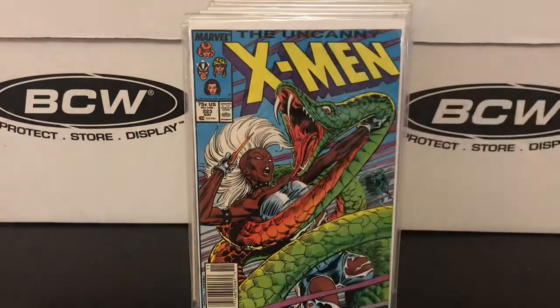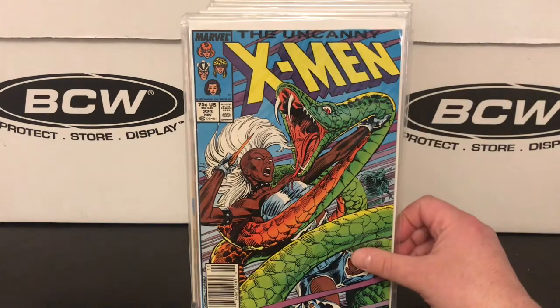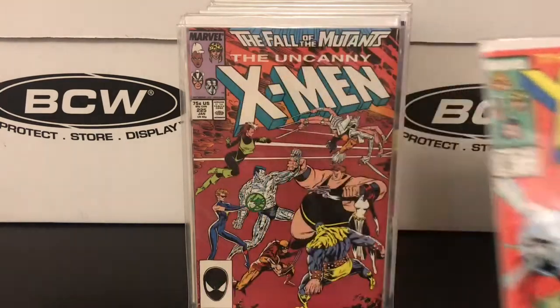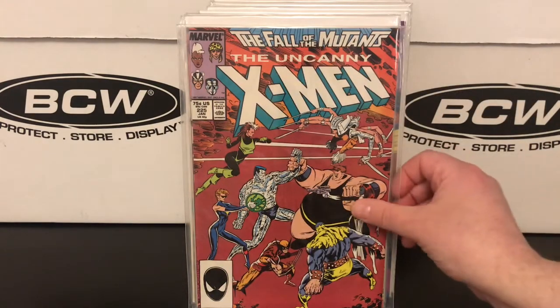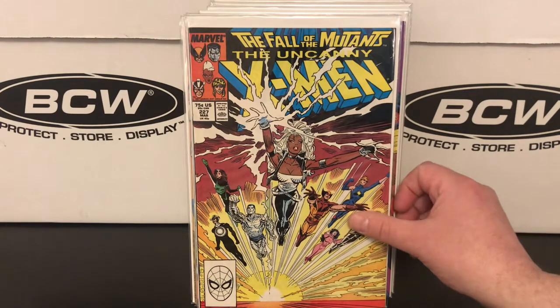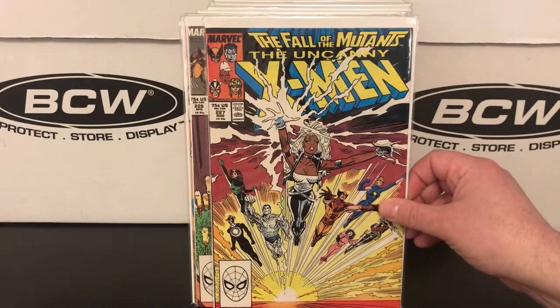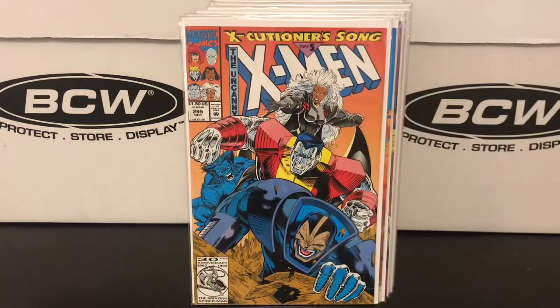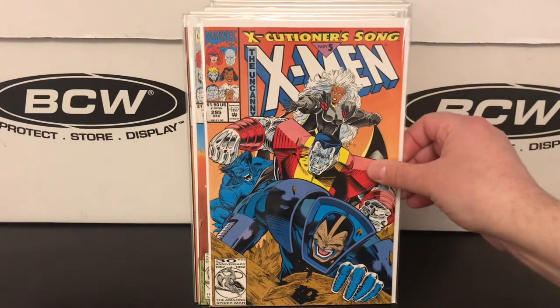So we start with 147, big jump then to 223, 224, long shot cover and Havok, 225, 226, I believe was the first Uncanny X-Men comic that I had. But I wasn't reading it every month. So 225 right before it, 227 right after I didn't have, but I remember 226 being one of the first back issues I bought at a comic book store. 227, 228, part of the Executioner's Song story.